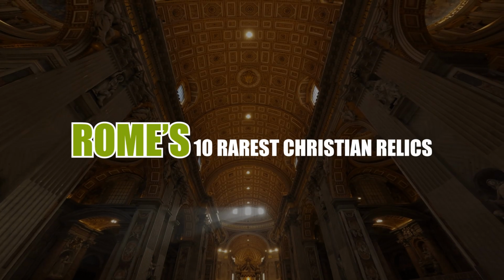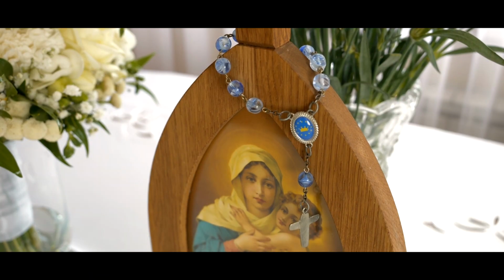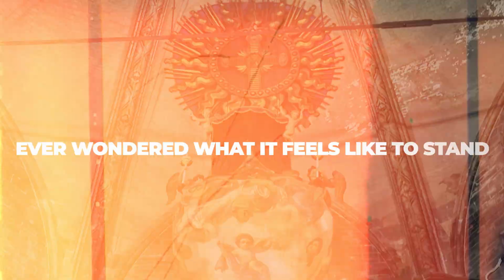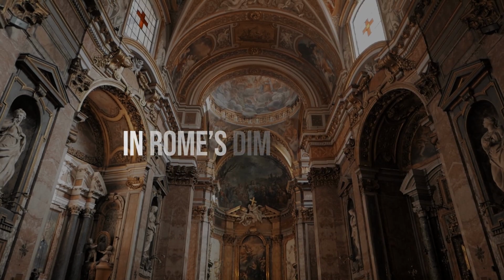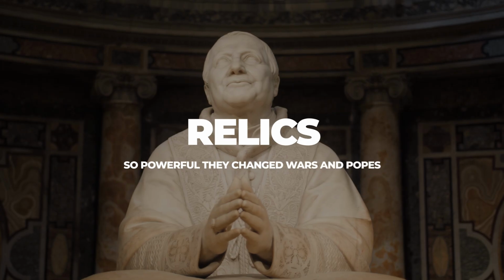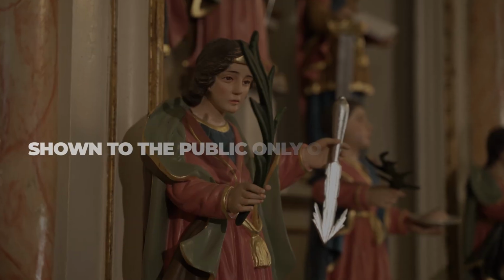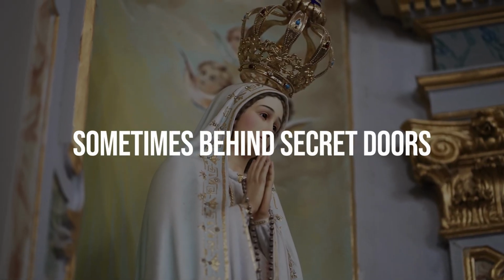Rome's 10 rarest Christian relics you can actually view. Ever wondered what it feels like to stand inches from the nail that pierced Christ? In Rome's dim basilicas, relics so powerful they changed wars and popes hide in plain sight, shown to the public only on certain days, sometimes behind secret doors.